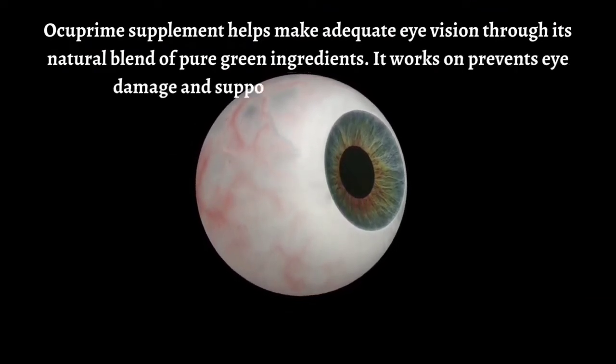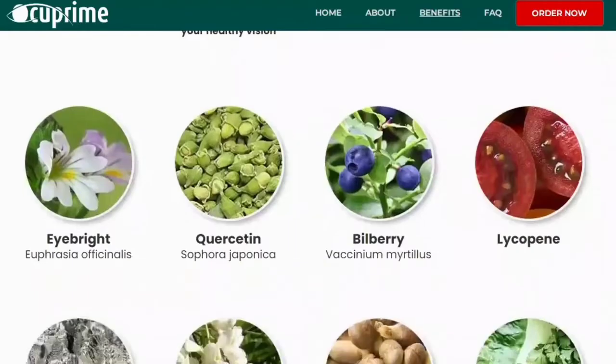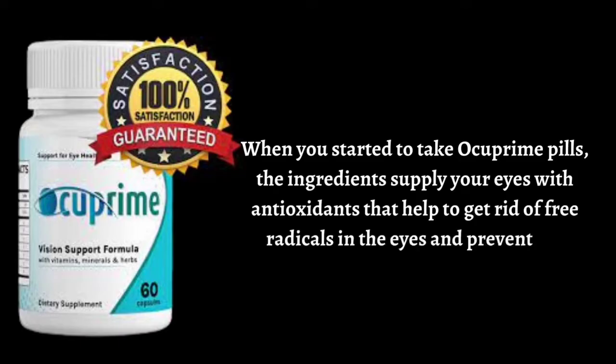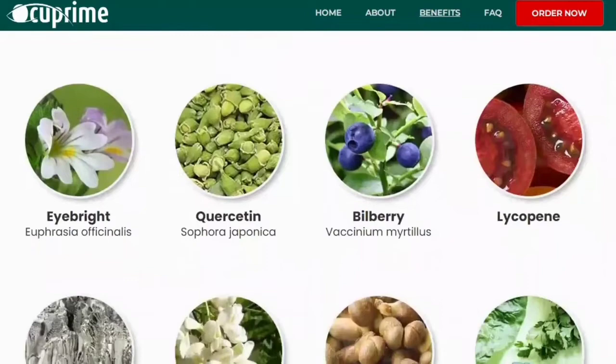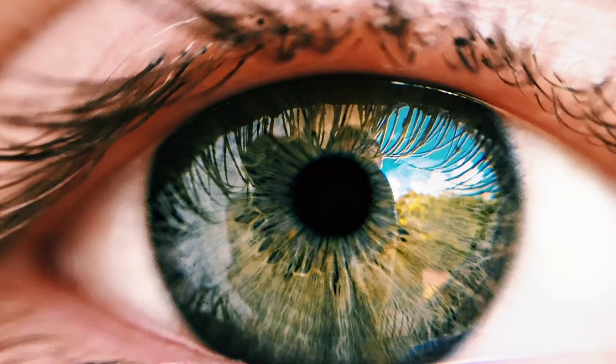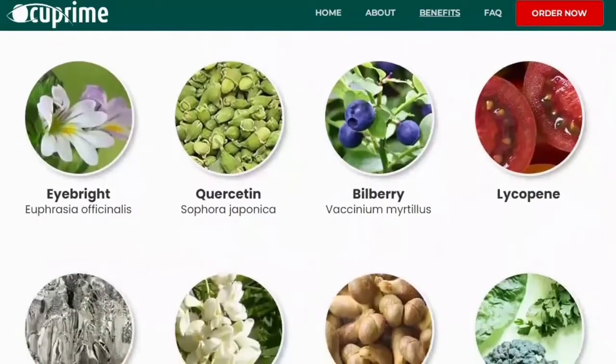Zeaxanthin and lutein. Due to their anti-inflammatory characteristics, these components protect your eye cells from blue light and free radicals, while also preventing eye infections. Lycopene protects against cataracts and macular degeneration, both of which can result in blindness.